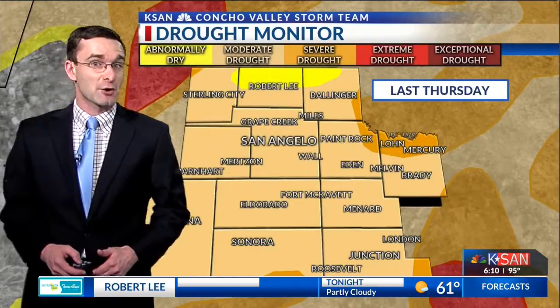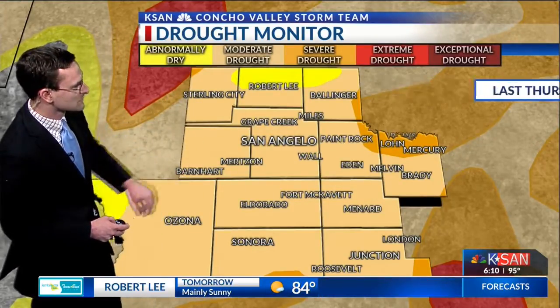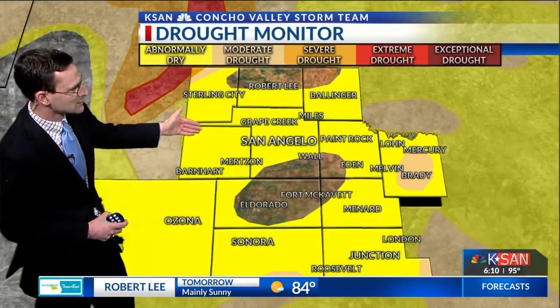Of course, last week we had our flooding and our rain, and that really improved our drought monitor. Last Thursday, this is what the drought monitor looked like with moderate drought over the Concho Valley. Now starting to see only abnormally dry conditions, and some areas out of the drought monitor altogether. I hesitate to say you're out of the drought because in West Texas we're under kind of a perpetual drought out here, but at least some good news coming in, and we have more rain coming on the way as we go towards the weekend.